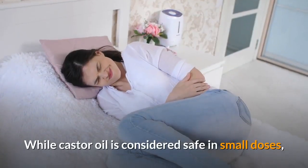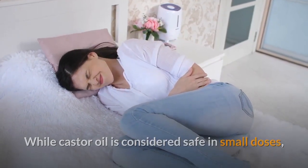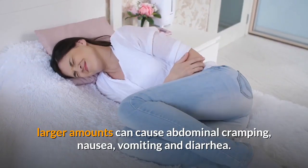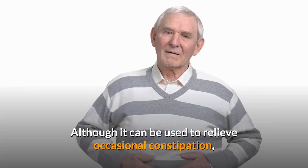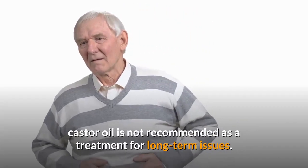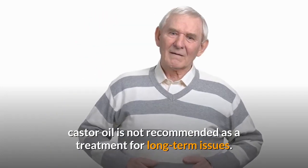While castor oil is considered safe in small doses, larger amounts can cause abdominal cramping, nausea, vomiting and diarrhea. Although it can be used to relieve occasional constipation, castor oil is not recommended as a treatment for long-term issues.